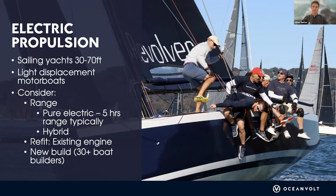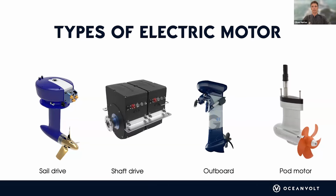But there are these two sides, obviously, new builds and refits. So, different kinds of electric motors. This is just a general bit of education for everybody, the different terminology. So there's a sail drive motor, on the far left, where the electric motor itself is inside the boat, and then you have the sail drive leg underneath, just like a standard diesel would be. There's shaft drive systems, which are pretty self-explanatory. Those two black boxes go exactly where your diesel would be, and you have your shaft output here. Then there's the outboard motors.